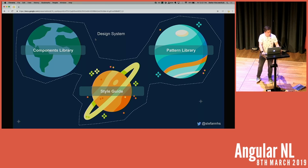Next to that, we have the components library, and the components library is basically the big box of reusable components. And last but not least, we have the pattern library, which describes how, why and when to use a certain component.